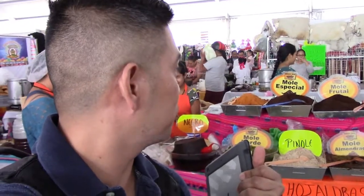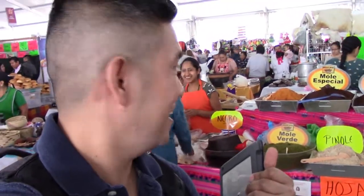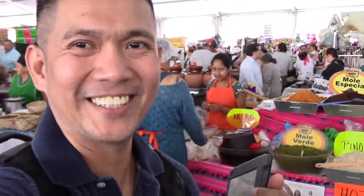Right behind me are the choices for moles. They have different types of moles there. They have the mole frutal, mole almendrado, pinole, mole especial. They have the negro and the mole verde. Let's check it out.